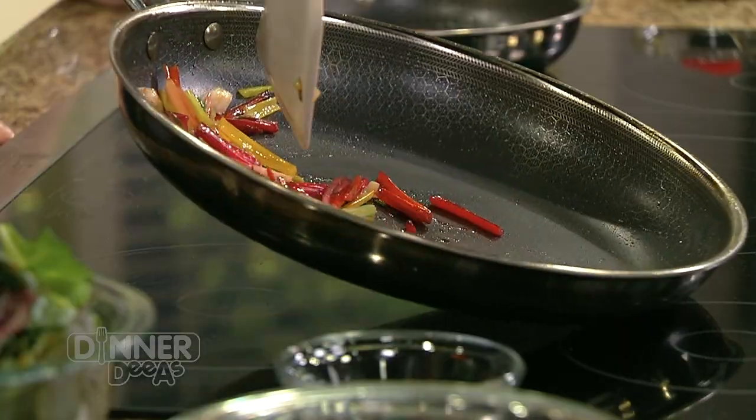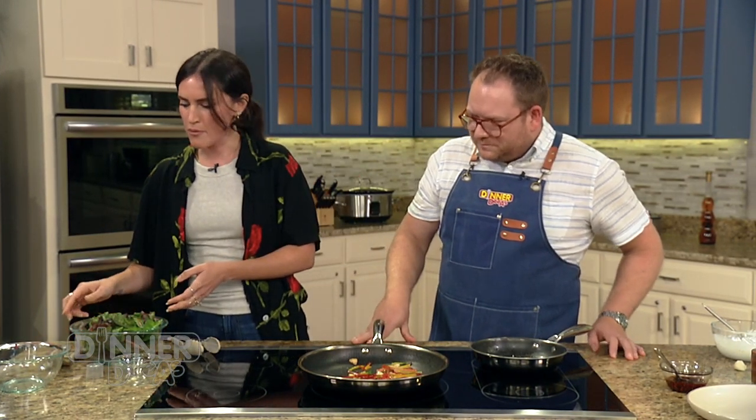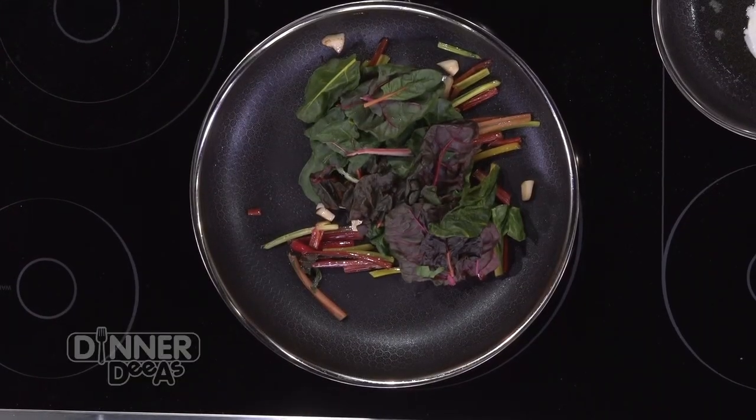Check out this beautiful color. So that looks about right. I still like them with a little bit of bite. Okay. I'm gonna add a little bit more of that oil. Okay. And we're just gonna throw these leaves in here for a second.